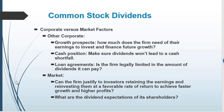The amount of cash they have will certainly have an impact on whether dividends are paid, and certainly the amount of dividends. They have loan agreements. There might be something in some of our contracts that limit how much we can pay. But quite frankly, in the end, one of the key factors is, how are investors going to react to changes in dividends? So if we do make changes, what do the managers of the company expect to happen to the way shareholders view the corporation? And of course that will have an influence on whether they want to change or not.